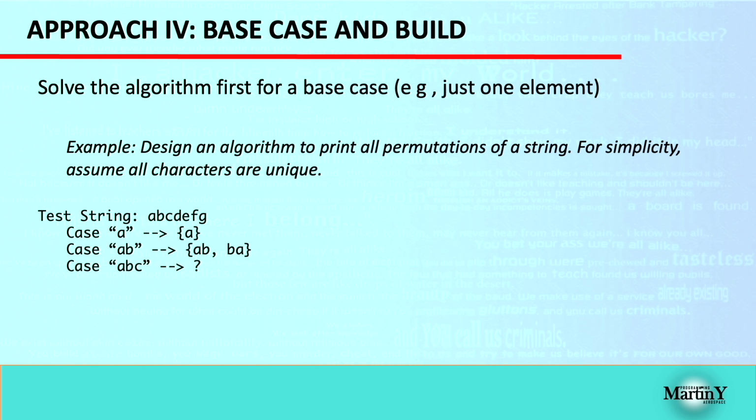And the final solution, which is actually my favorite, is base case and build. This means when you get a complex problem, first you try the base case, or try it for something very simple, then try to solve it for that element and try to increase the complexity progressively following the same logic. And finally, you can actually solve the initial algorithm quite easily simply by incrementing the difficulty of your solution.